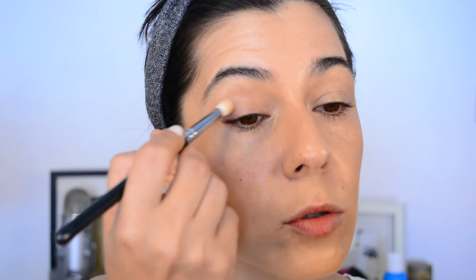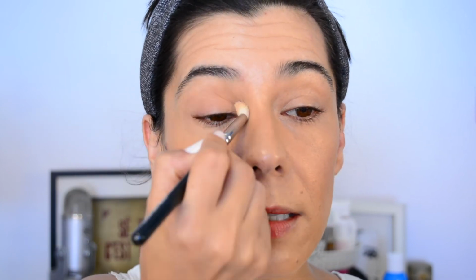I'm going to go onto my eyes now. It's going to be really simple. I'm just going to take a little bit of loose powder and set my concealer so that it creates sort of more glidey base instead of too grubby or grabby.